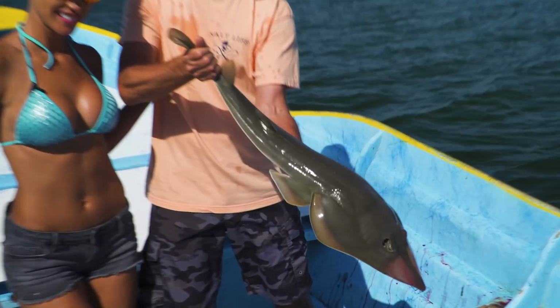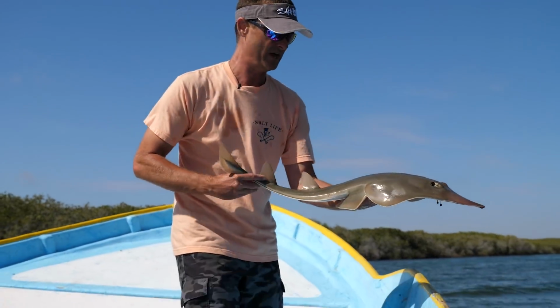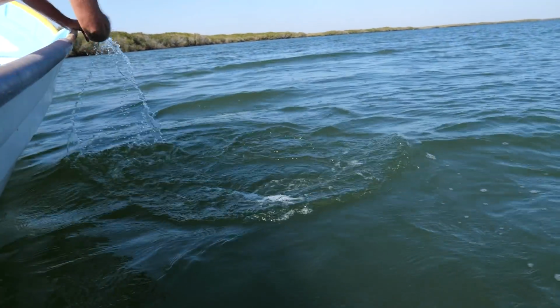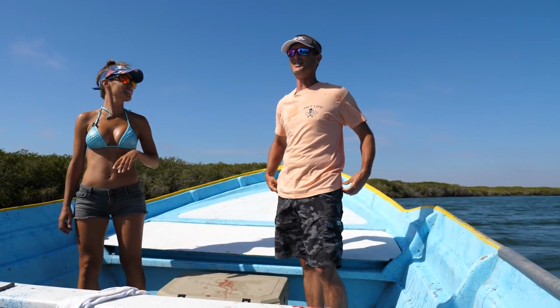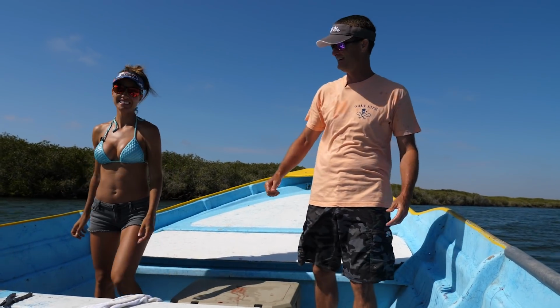Cool. What do you need? Guitar fish are not common at all, and we caught him 2 days in a row. All right, well, he's got a little bit of blood dripping out of him from where that hook was. I'm just gonna get him in real quick. There he goes. Yeah. Wow, that's interesting. That was cool to see. Got all kinds of new stuff out here, huh? Yeah. Well done. Never seen one.